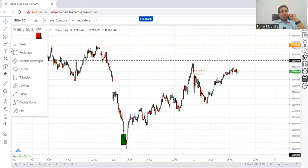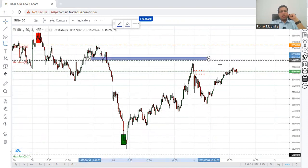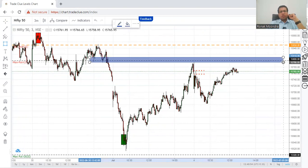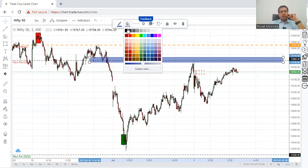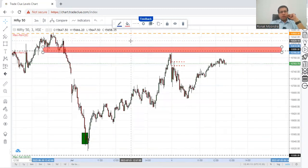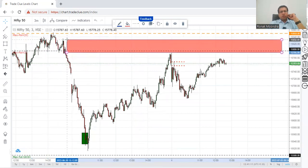But the technical zone says that this zone, from where the prior selling had happened, is the zone where another round of selling will take place. Even on Friday's close, it tried to zoom up but could not sustain, and then in the morning selling came in again. That clearly tells me that if the price goes around 15,800, we should look for selling. So 15,800 to 15,850 will be a strong selling zone for Nifty.